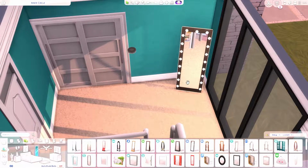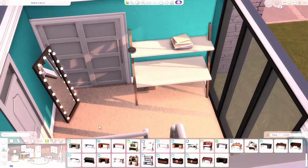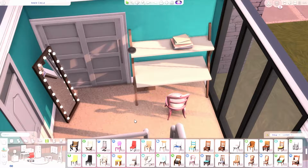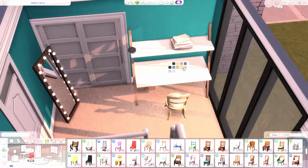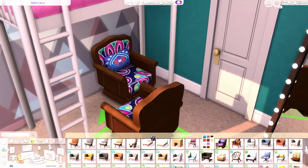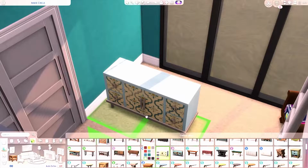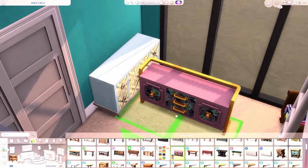And speaking about that, now that we're in the kids room, maybe this is for a teen. I thought it would be for a teen more than a kid. But now that we're talking about the starter homes that I've done, that of course I don't show you in the videos on YouTube, because I don't furnish them, so they would be really short videos.